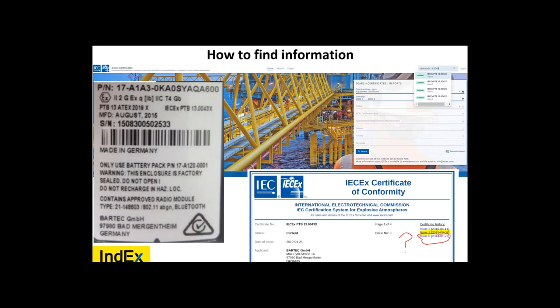So where do you go first? When you're inspecting a piece of equipment, make sure that your engineer gives you the IECEx certificate. If you have a device that has an ATEX and IECEx certificate, get both. I'll tell you, the IECEx certificate is much easier to read than an ATEX certificate. If it has both, it's meant to say the exact same information. The testing has been the same and the information shall be the same. But the format of the IECEx certificate is much simpler to understand, it's available for free online, and it's easy to follow.